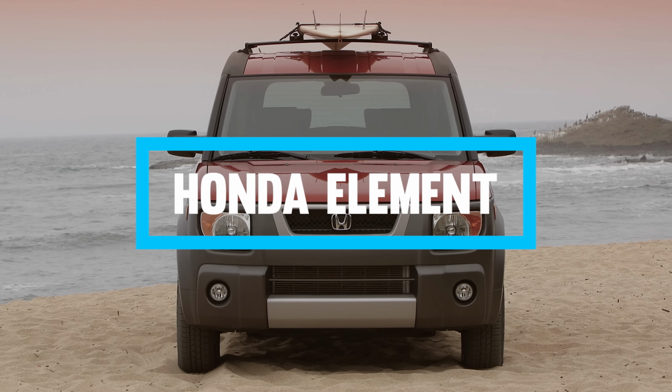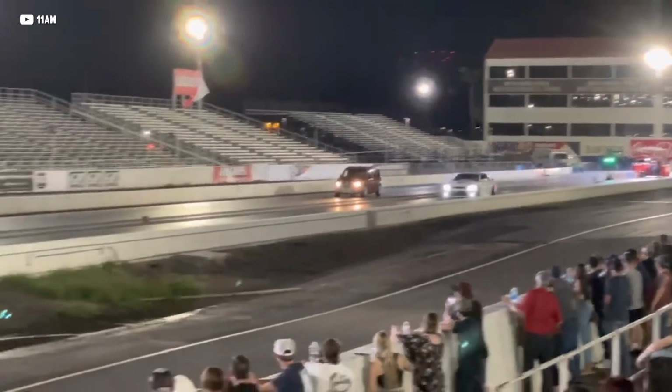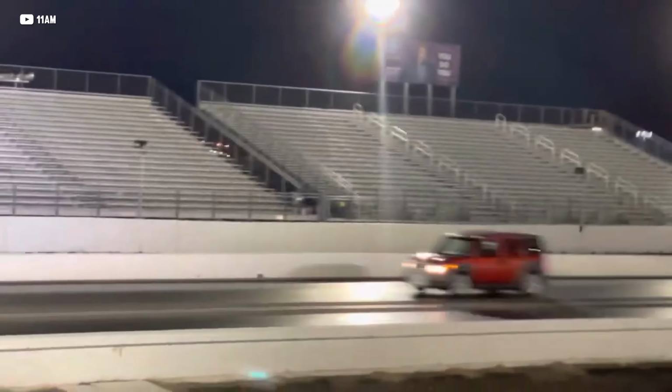Honda Element. The Honda Element died way too soon. It's the Swiss Army knife of crossover SUVs, even though it does kind of look like a toaster on wheels. But I can assure you, this thing is actually sick.